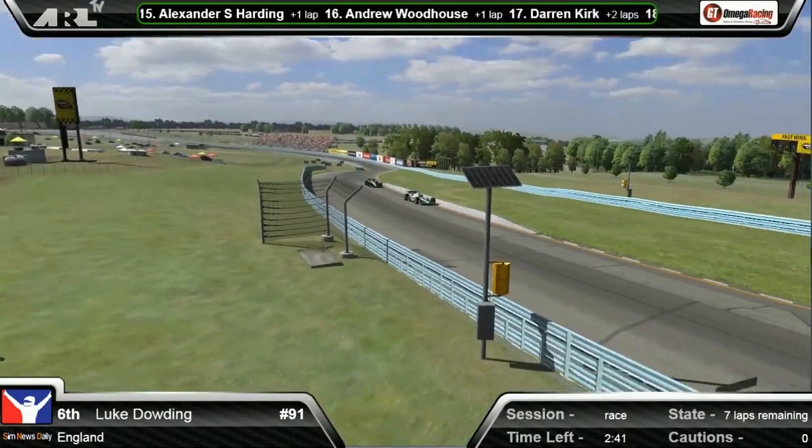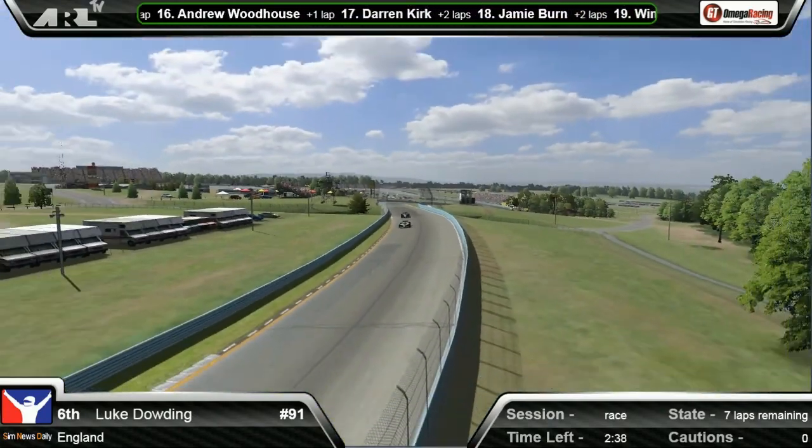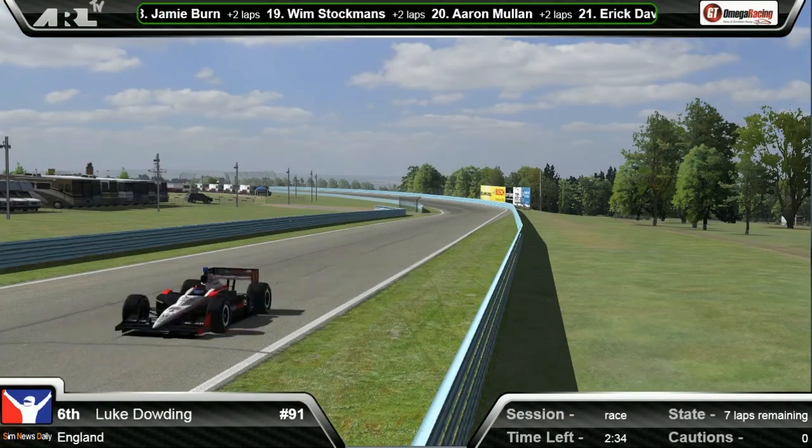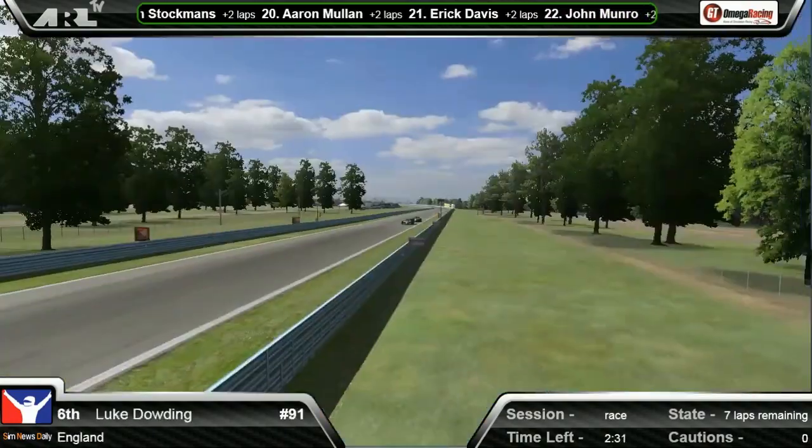So here we go up the hill. Needs to drop back a little bit more. I think Luke got a pretty decent exit out of there, but the slipstream will bring him back into play. Is Luke going to defend the inside line? We're not going to see.